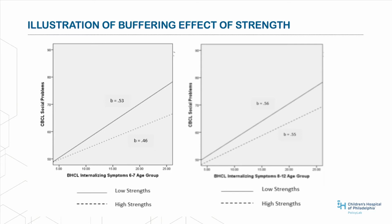In addition, our findings suggested that higher levels of strengths may buffer the harmful impact of psychopathology symptoms on social problems. For example, in this illustration, you can see that children with internalizing difficulties and higher strength scores have fewer social problems than those with internalizing difficulties and lower strength scores.